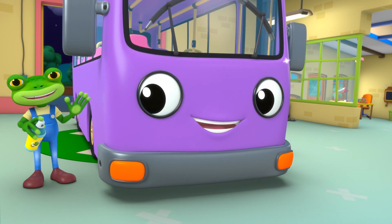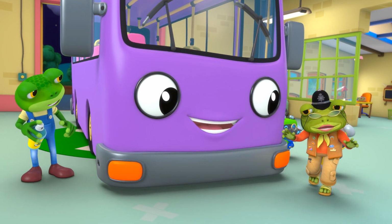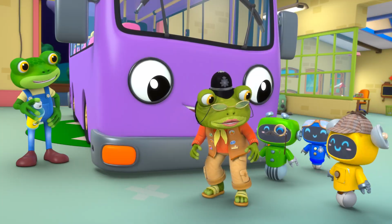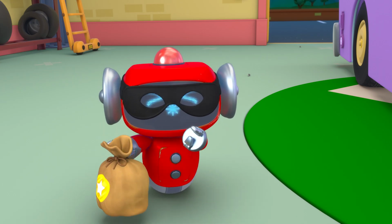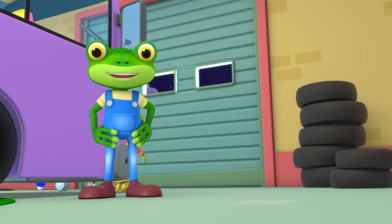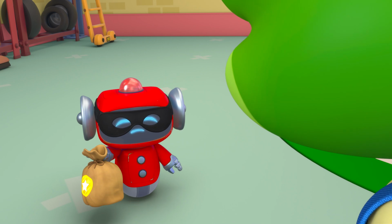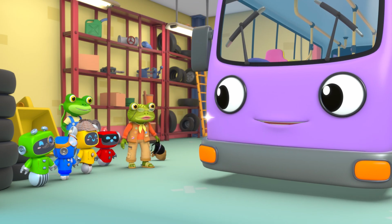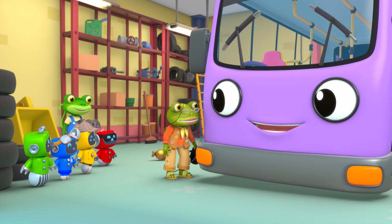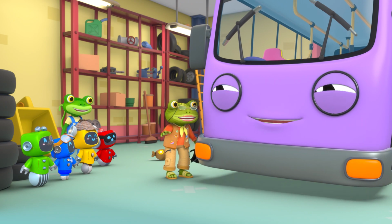Hello, everyone. I'm respraying Bobby the bus. And Grandma's playing cops and robbers with the mechanicals. Hurrah! We caught the robber red-handed. Oh, Bobby. You look ready to take me home in style.